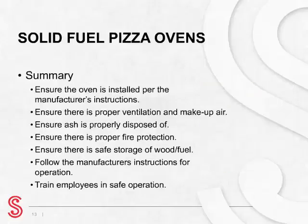Solid fuel cooking appliances are a nice feature and another way to attract customers to your business, but they do present a unique exposure that other establishments in the industry do not have to address. As with any exposure, you must have adequate controls in place to minimize your probability of a loss.